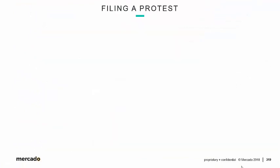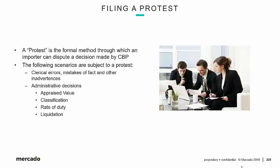The second part of this section deals with what's referred to as filing a protest, where we as the importer disagree with a decision or ruling passed by Customs, and we have the opportunity to protest that decision. Let's see how that works. A protest is the formal method through which an importer can dispute a decision made by CBP. The following scenarios are subject to a protest. In other words, situations where an importer can present a protest.